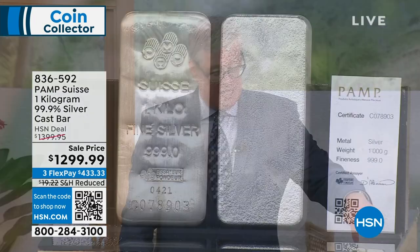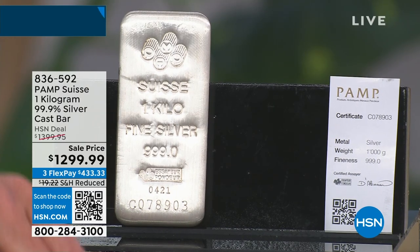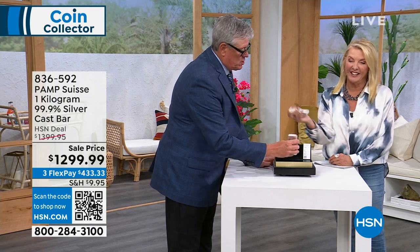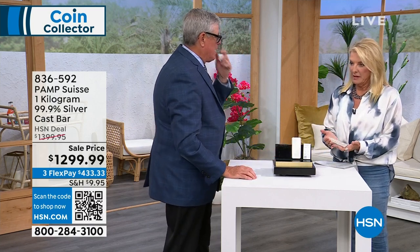When I say we have sold here tons of silver, I don't mean that as kind of a flip term. I mean, it is literally tons, thousands and thousands of pounds of silver. And I've sold it in these kilo bars. This is one of the single most popular things that we sell here. It is absolutely massive. Suzanne, you and I have done this many times.